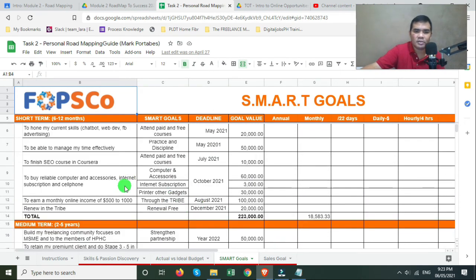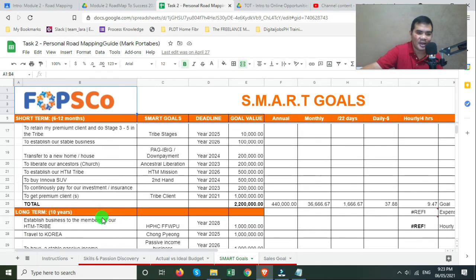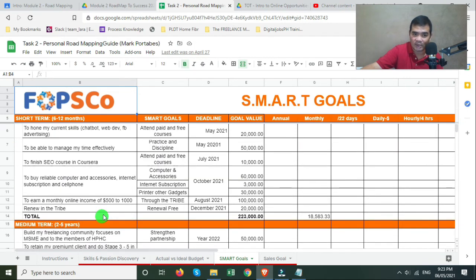So, this will be divided into three. The short term, medium term, sorry, and the long term. So, diniscuss ko ito kanina. So, ito na yung actual na application nung diniscuss natin kanina. Okay? So, in here, you need to put your SMART goals and the deadline. Kailangan ma-fill up ang ito class. Walang dapat bakante. Kung pwede nga, magdagdag pa kayo ng isa.